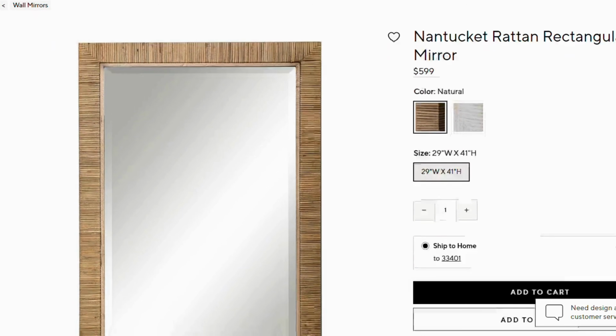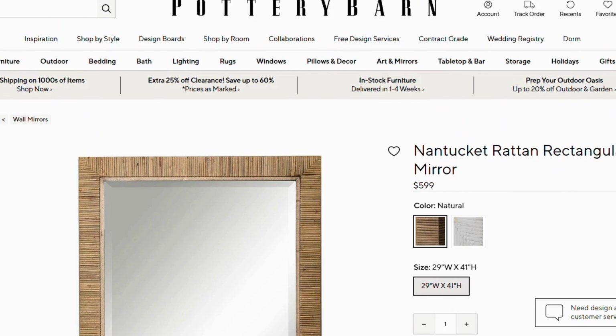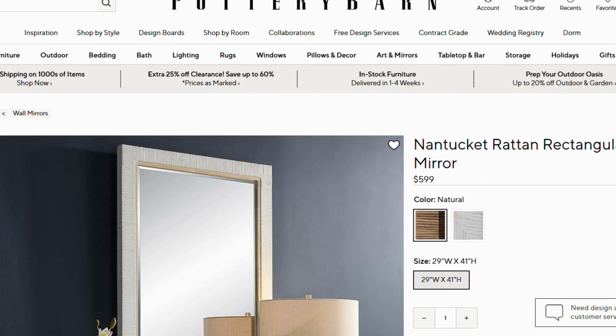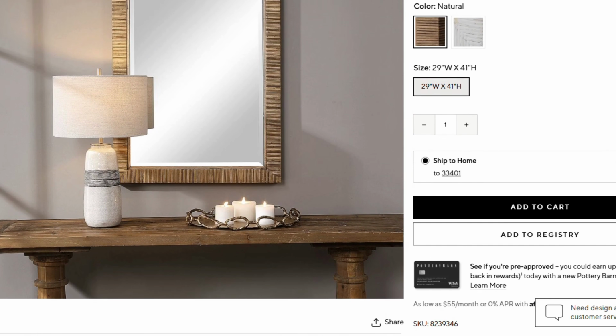Mirrors are a great way to add depth and dimension to a space. Pottery Barn's Nantucket mirror comes in white and natural rattan. The white finish is great for a coastal design, and the natural rattan would be perfect for transitional spaces. But $599 is a bit too expensive.